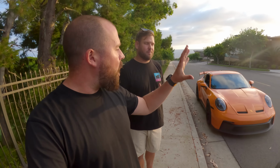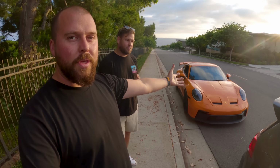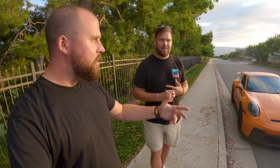So even if you can't afford something like this yet, don't let that put you off building something that you can afford, because trust me, you will get the same enjoyment out of it, and it just gives you the motivation to set goals and achieve bigger and better things. So yeah, that's what's so amazing about car culture. Absolutely. It doesn't matter what you're driving, as long as you're with good people, you're driving good roads, you stay safe and you have fun. That's what it's all about.